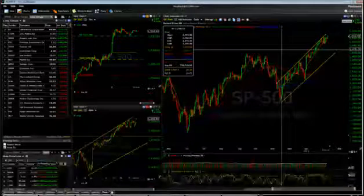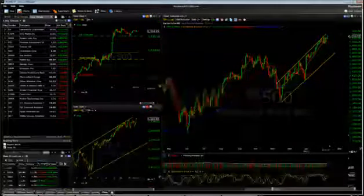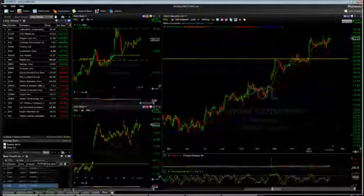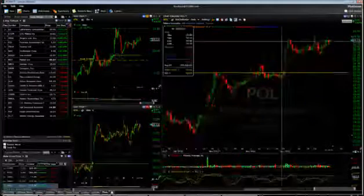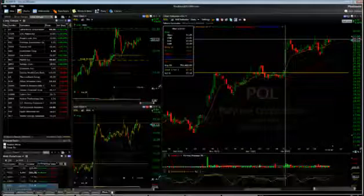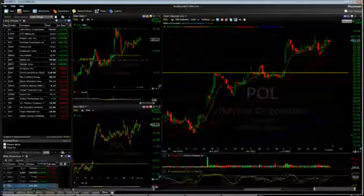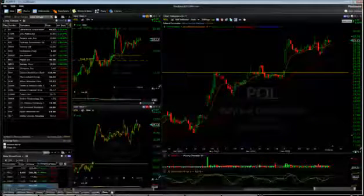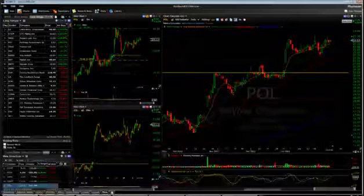All right, well, let's look at the first stock. POL has a nice setup here, one that I will add to my watch list, but I think it is setting up very well. At 23.24 is probably an ideal place to get long. Excellent trade setup here, and we have Jim to thank for that one.